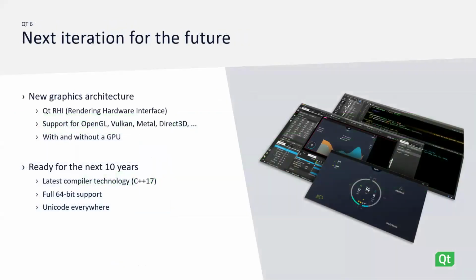If you look into Qt 6, the big thing is, of course, the new graphics architecture. That's the rendering hardware interface, which natively supports the different graphics backends, and when we are isolating from OpenGL, it also allows us to add other new, today unforeseen interfaces that may be coming on this front. We can of course support graphics both with and without GPU. We are ready for the next 10 years.